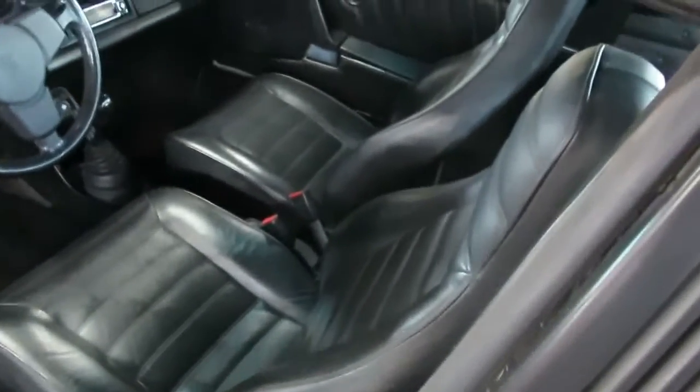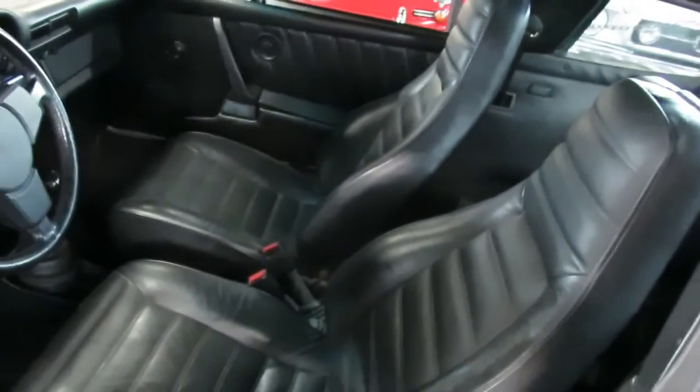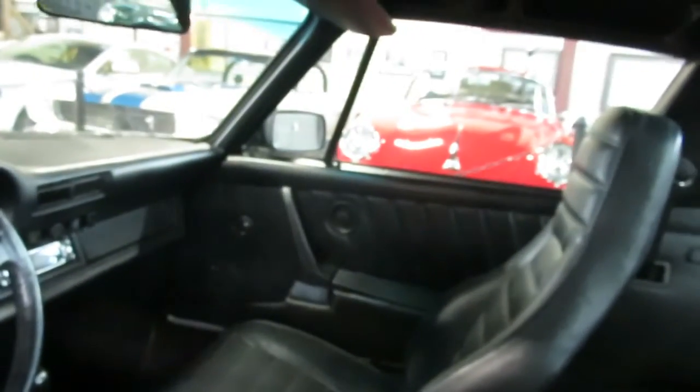The interior, the seats have been recovered, and recovered long enough ago to where you can see some wear even on the current seats, but they're gorgeous and nice condition. Original door cards, so you'll see just some wear on that handle from opening, shutting. All the lights, windows, etc. work.